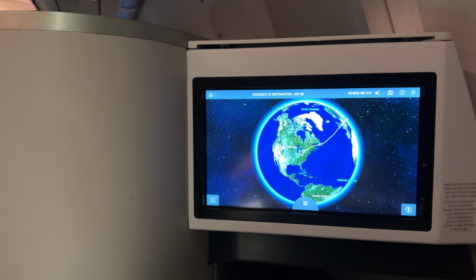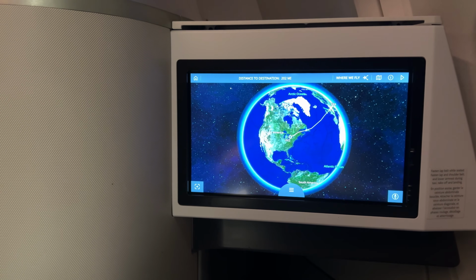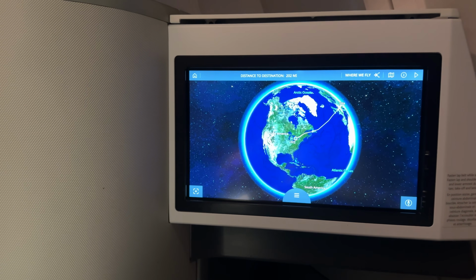Eventually, we were starting our descent into Frankfurt. So what are my thoughts on Air Canada? Was I disappointed? Was I impressed? Well, I wasn't disappointed, but that's just because I didn't expect Air Canada to be competing with the Middle East airlines anytime soon. But at the same time, I'm not leaving this flight feeling like I want to fly an Air Canada business class flight again.